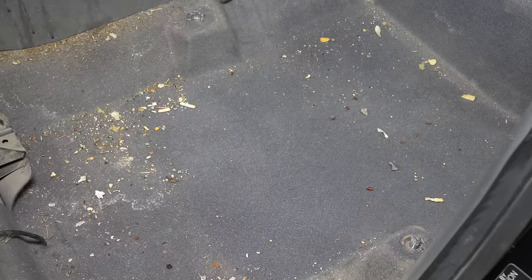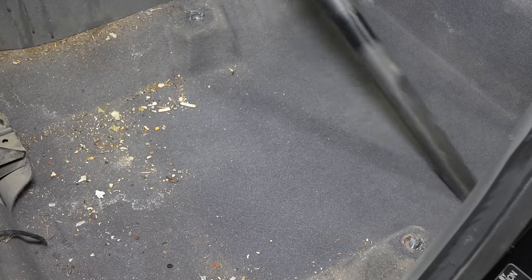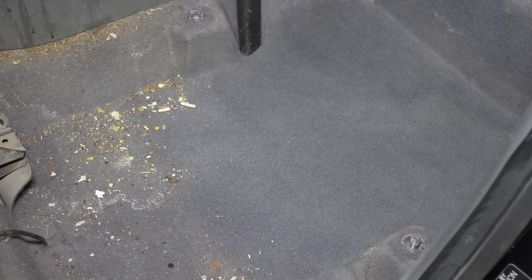Working my way around with the vacuum, and like I mentioned earlier, the carpet in this car is absolutely terrible and really isn't carpet at all. It's a Velcro-like material that dirt and debris just sticks to, so getting it perfectly clean is always a huge challenge, but it certainly helps having a vacuum that has a ton of suction power.